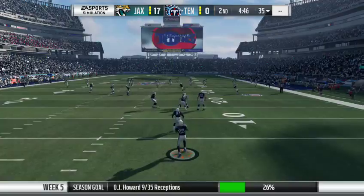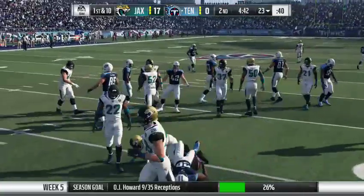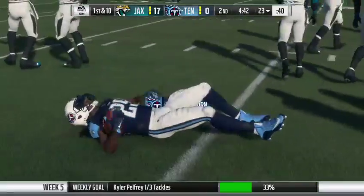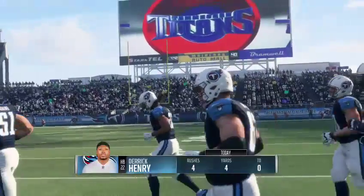Yeah, play here for a touchdown. This is taken at the 3. And he'll get across the 20 before he's brought down at about the 23-yard line. Derrick Henry trots back out there and gets ready to go. He's just been looking for some space.